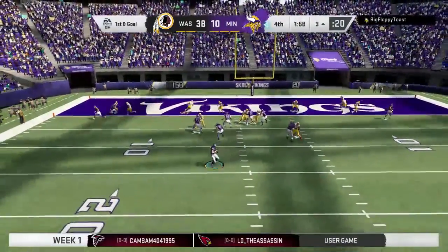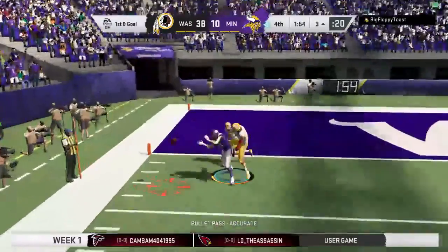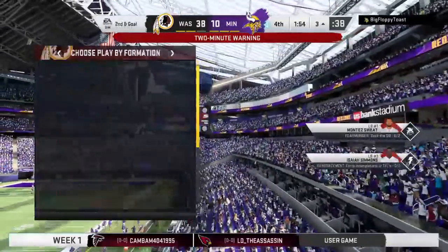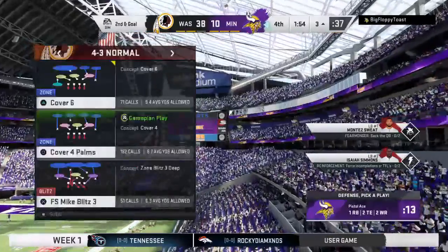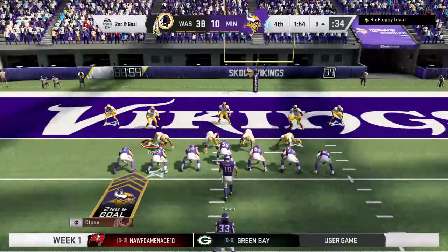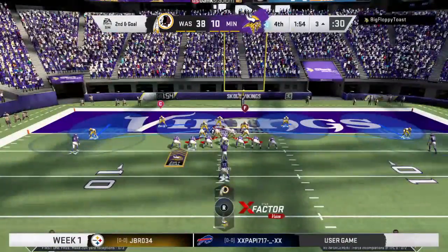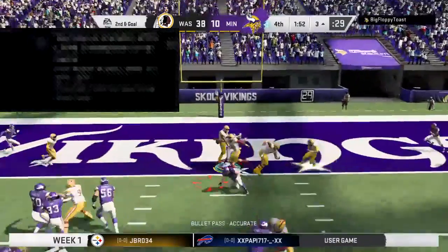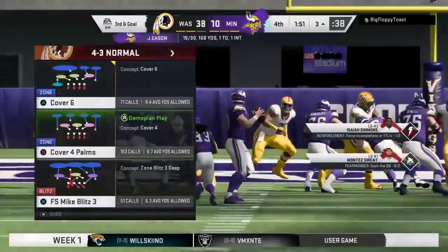From the gun, Eason. And this will be incomplete. Physical play on the football there, and it's 2nd down. So the Vikings in possession of the football as we get you reset. They've got it 2nd and goal as they look for a late touchdown. 2nd and 3. Toward the end zone, but that's going to wind up incomplete.